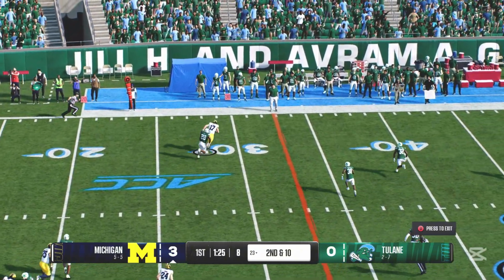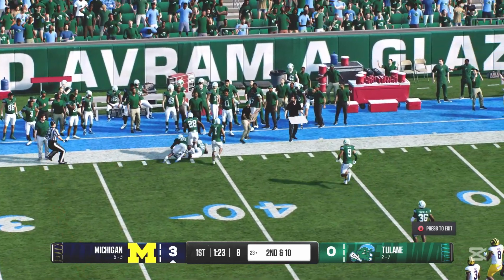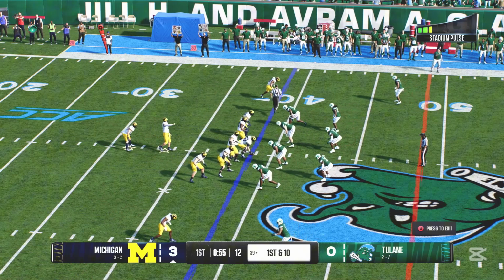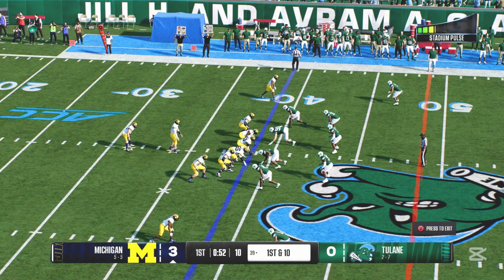Yeah, and just keep moving the ball down the field. Just execute a little bit better in the red zone. There's no need to panic. We're moving the football, and we got the lead. From the 39-yard line, it's 1st and 10.